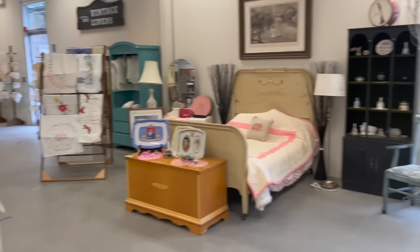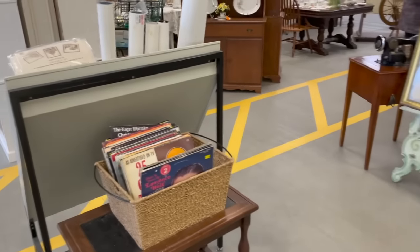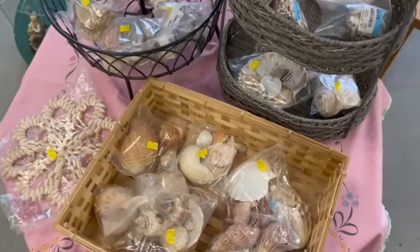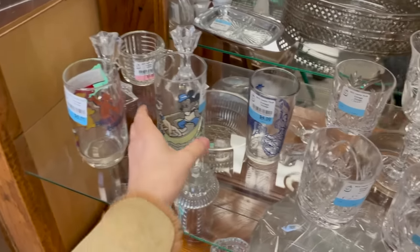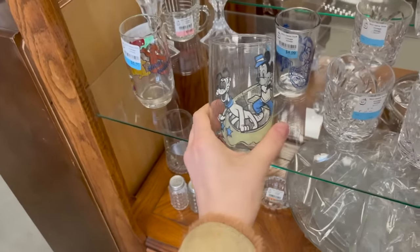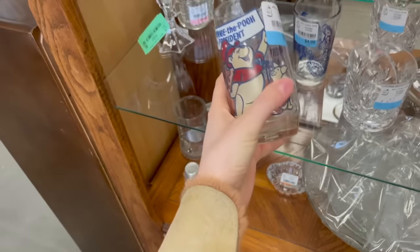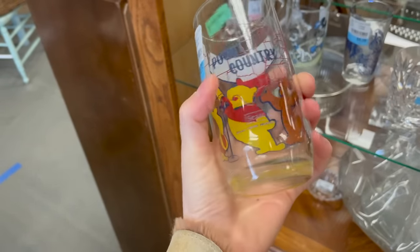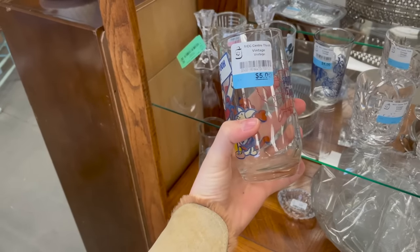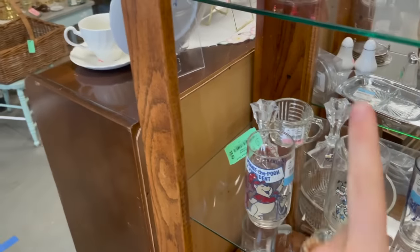They also have this really cool vintage section where everything here is vintage. Ooh, they have shells and stuff here. They're so pretty. Look at these vintage glasses, $2. Oh my goodness, they're so adorable. This one, oh, what the heck? Winnie the Pooh for president? I feel like I need this. $5. I also need one of these candle things for one of the candles I just made. So I need to remember to find one of those today.